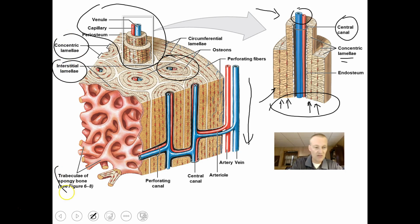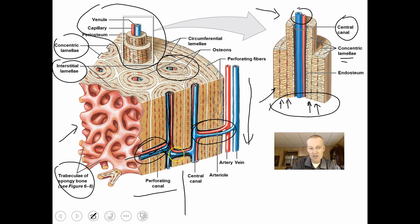And we do have trabeculae on the inside, where the endosteum would be, showing you some of that particular arrangement. We also have here Volkmann's canals, or perforating canals. They lie at right angles to the long axis of the bone, and these will communicate nerves and blood vessels into the central canal and between central canals. So it's absolutely an amazing and beautiful arrangement of how these tissues are arranged.